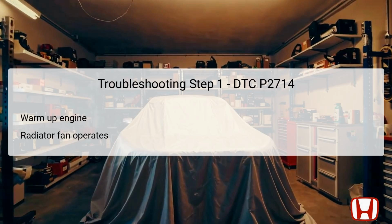During this process, you should confirm that the radiator fan engages, as this indicates that the engine has reached the desired temperature. Engaging the fan helps prevent overheating during this initial troubleshooting phase. Make sure that the engine is not overheated and the cooling system works properly. After these parameters are confirmed, proceed to the next steps, as proper engine temperature is essential for accurate diagnostics.